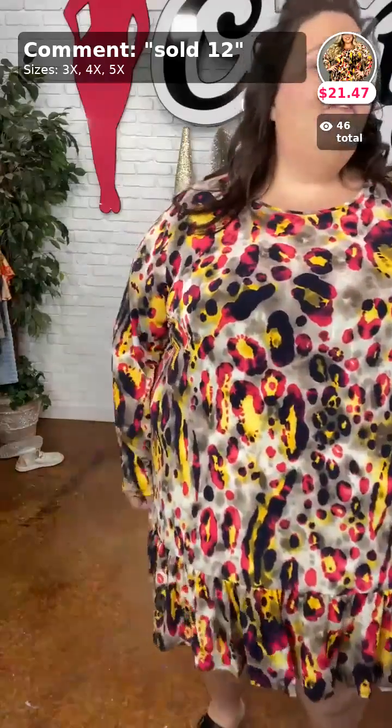All right, so y'all, this is such a fun piece. So it is a dress. I'm 5'7", so this hits me above the knee. So if you want to feel a little sexy, this is the piece for you. It's called Show on the Road, sold number 12. Y'all, this is $21.47. How do we still have this in stock for this price? $21.47, Show on the Road. It's in 3, 4, and 5X.